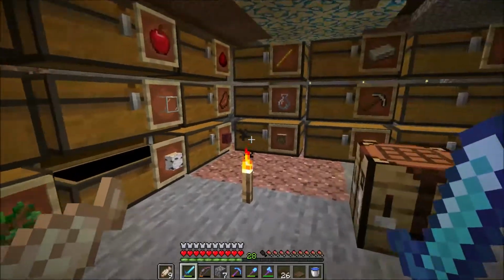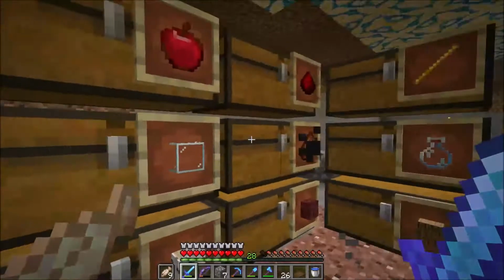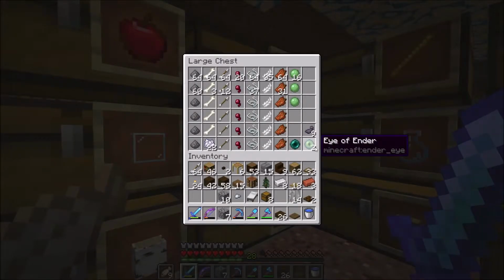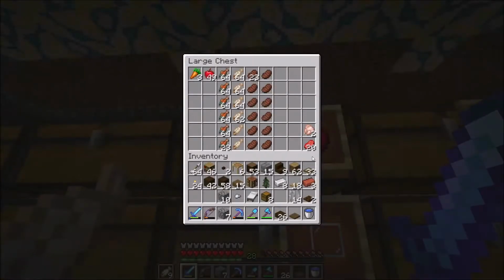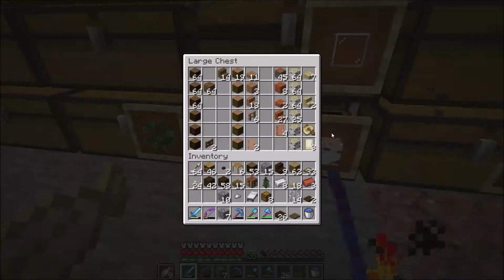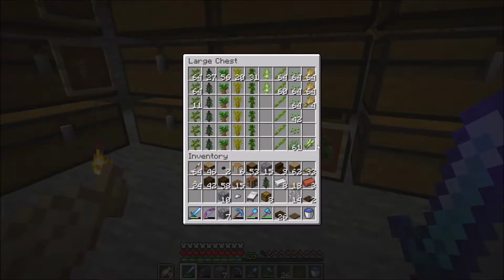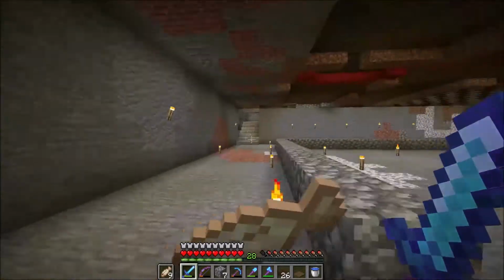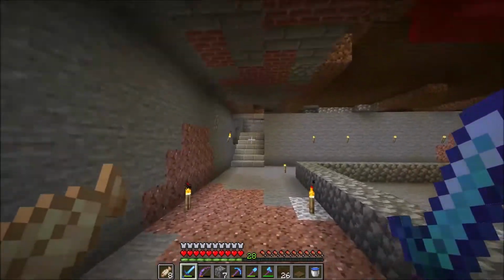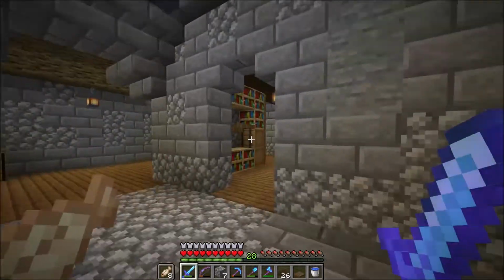What am I looking for? I want clay. Where's my clay? Clay's in here. Yes, clay. 1, 2, 3. And then I want item frames. I don't have any item frames, do I? No, I do not. Well, for now, let's just stick with what we have, and we're going to imagine for a second, okay? So let's get back upstairs, and oops, it's nighttime. I'll sleep in a second, don't worry.